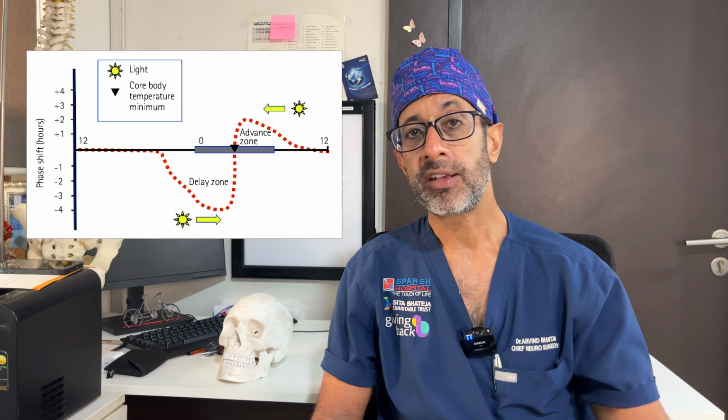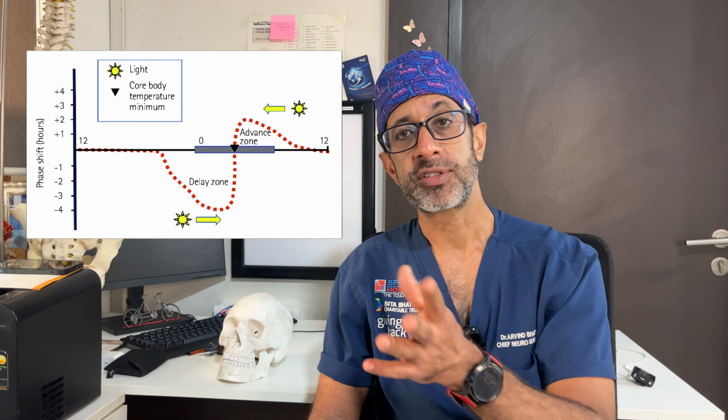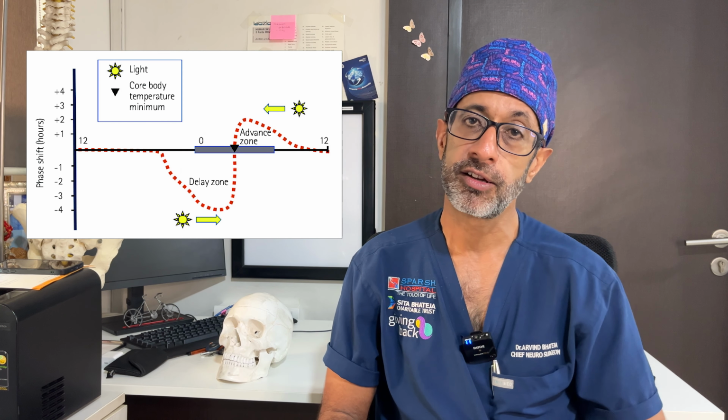On the contrary, viewing light 4 to 6 hours before your temperature minimum will do the opposite. So if you view light very late into the night before your temperature minimum, then it will again cause a phase delay so that you will tend to sleep later the next night. Whereas if you do not view light, it will cause a phase advancing of your circadian clock. So this is a great tool that Professor Huberman has also spoken about in his podcast.